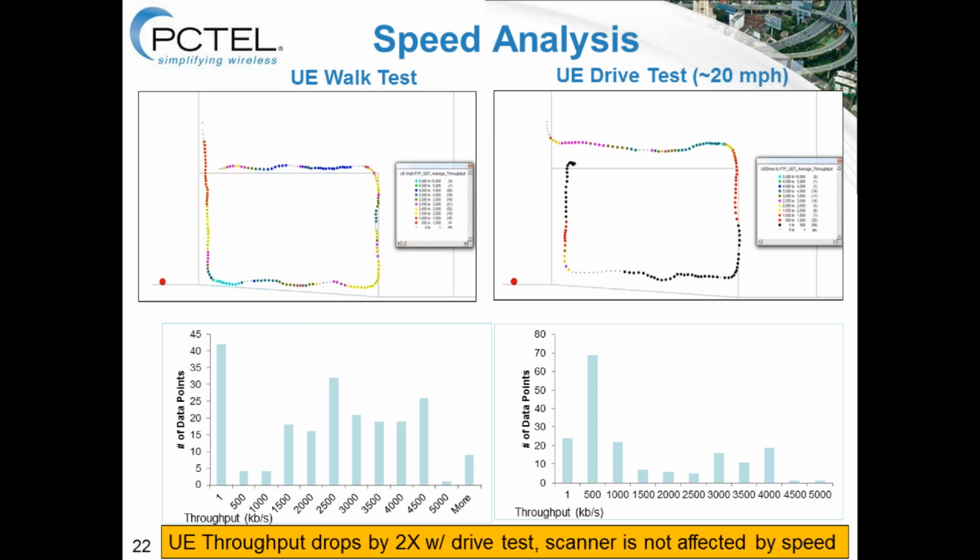The next thing we did is a speed analysis. As part of the drive test, we went down one city block and did a UE walk test, and then we also did a UE drive test at 20 miles an hour. With the UE walk test, we were walking at about 3 miles an hour. With the UE drive test, we were operating the vehicle at about 20 miles an hour. And again, as you see here, there is a huge difference in the amount of throughput based on the walk test and the UE drive test.